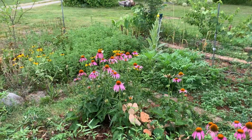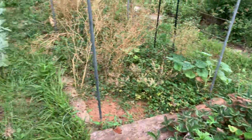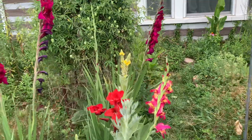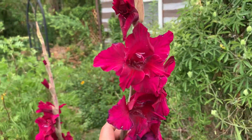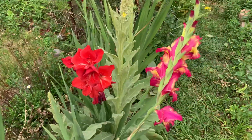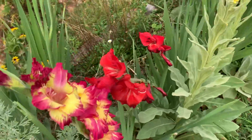Oh, butterflies. I think that's one of the not good butterflies, but they're so pretty. All right, what else do I want to show you? Oh, did you want to see some gladioli? Oh my goodness. Look at the color. Look at that. We have really enjoyed having some of these in the house in cut arrangements.